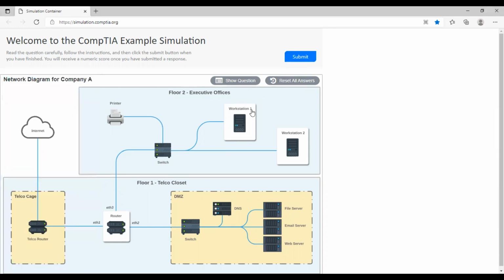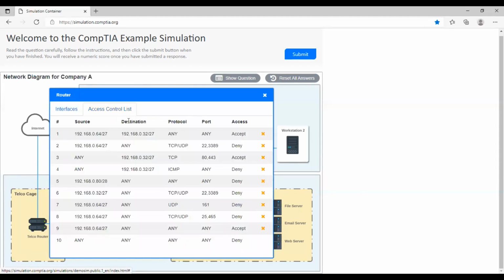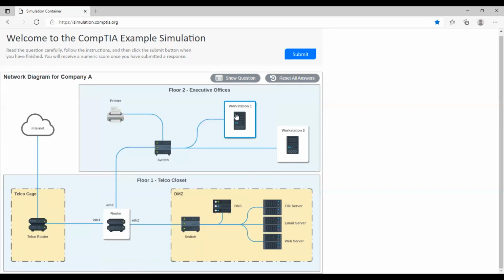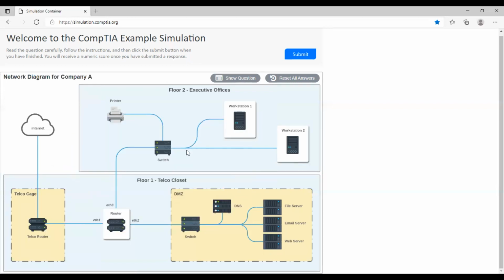So that is the simulation. And if you look at all components here, all of them are disabled. This is the interface that CompTIA is talking about. This is a switch. This is workstation 1, workstation 2. So this is where the problem is. If you look at this, you have an interface, then you have an access control list. That is what is required for you to answer the question. And then you have here, where you can type commands. And here as well, it's required to be able to type commands.